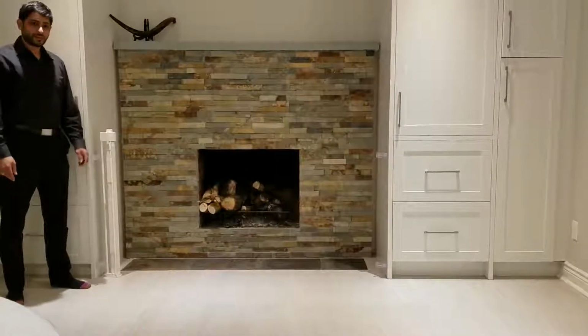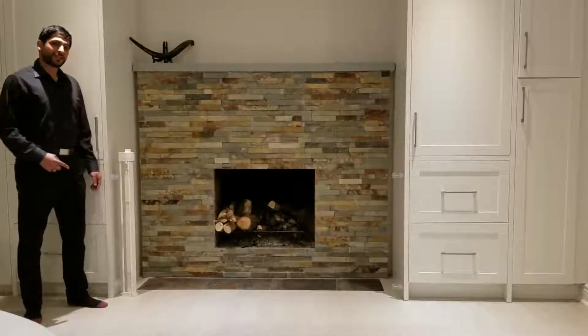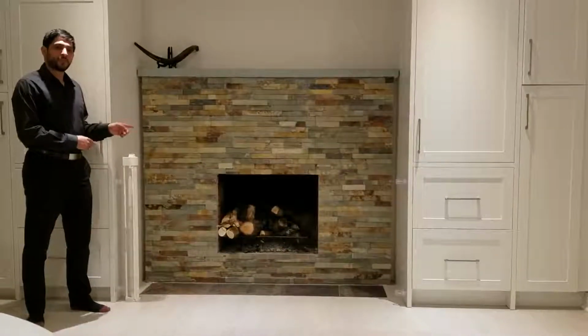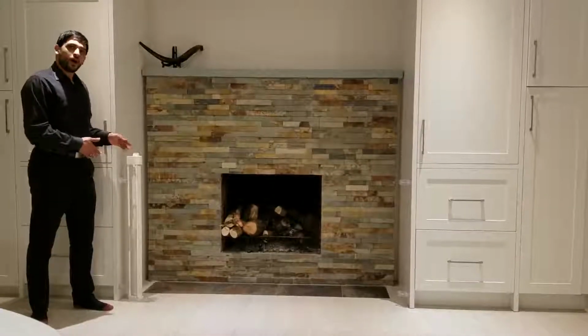Hey guys, I just want to take a minute to tell you about this nice Retract-A-Gate we got. When my wife and I moved into the house, we were a little bit concerned about this fireplace, but we really liked it, so we wanted to find a retractable gate that would look nice in the space.